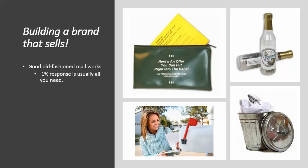It's small, about 5 inches tall by 3 inches wide, where we stuff a letter inside and say something to the effect of, we may have sent you some other offers in the mail, you may have thrown them away, we did it for you this time, but this is why you shouldn't. And then we go on to explain the benefits of the offer.